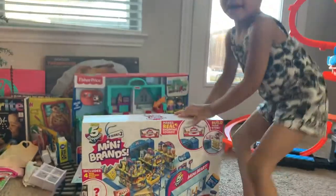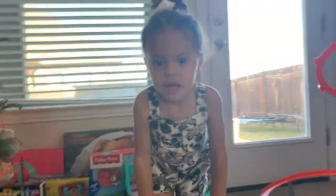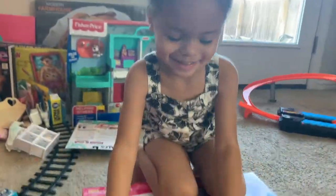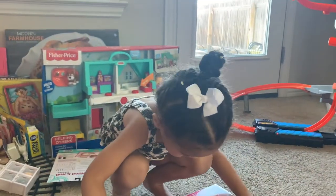What is it? Mini Brands. Mini Brands. You got the store. You got the Mini Mart. You got the Mini Brands Mini Mart? Yeah. And we got tons of Mini Brands too, right? You opened a lot of them yesterday. This is what she's opened so far. Whoa. She got a lot of Twinkies and Hostess. Yes. So we opened a lot of them yesterday, but we saved 10 to do a video.